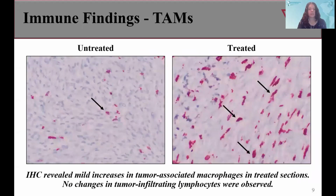Immunohistochemistry staining was used to identify changes to the immune cell population within the tumor following histotripsy ablation. Tumor-associated macrophages were stained with IBA1 and increased in number in the treated regions for 2 of the 3 feline patients. IHC images from one of the patients are shown here. Dark purple staining indicates a cell positive for IBA1, with notably more positive cells in the treated tissue.